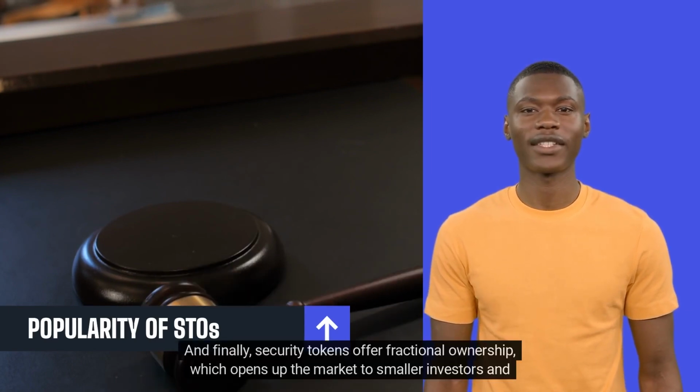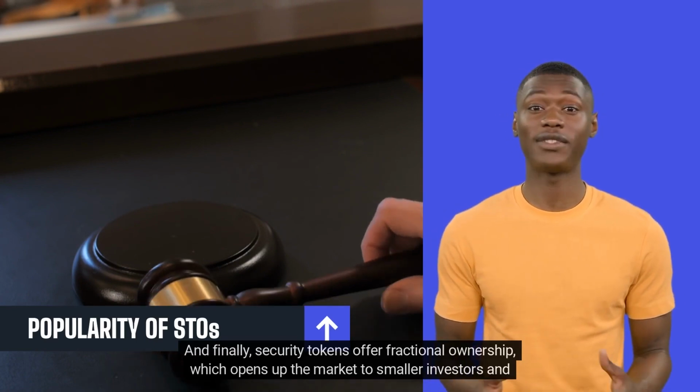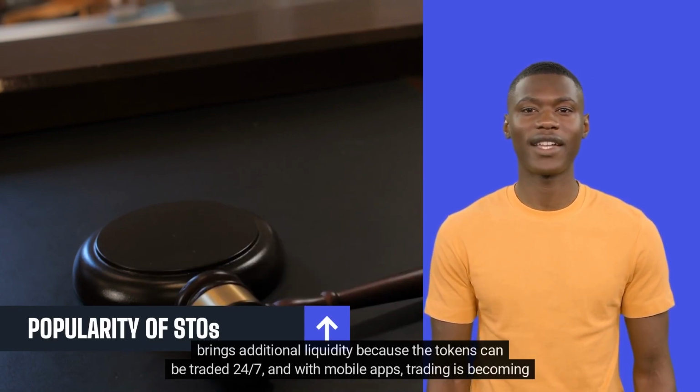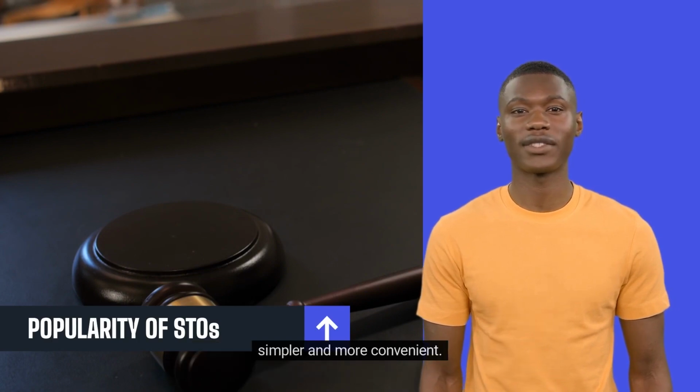And finally, security tokens offer fractional ownership, which opens up the market to smaller investors and brings additional liquidity because the tokens can be traded 24/7. And with mobile apps, trading is becoming simpler and more convenient.